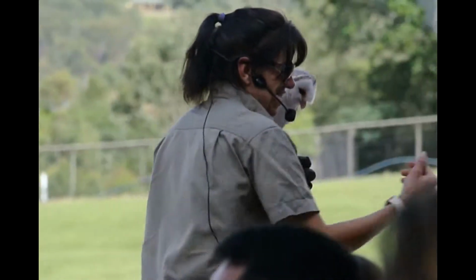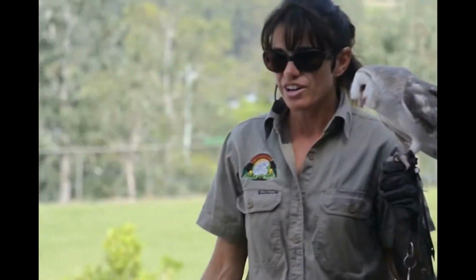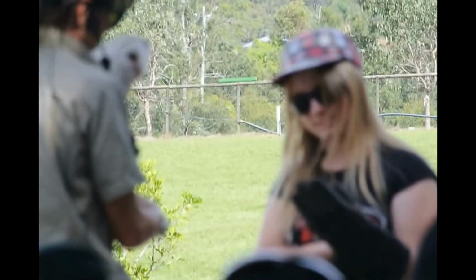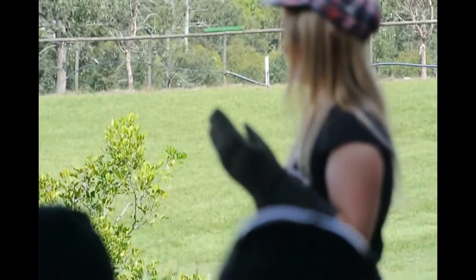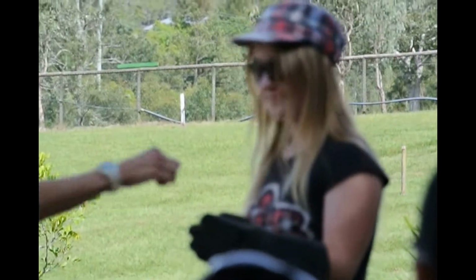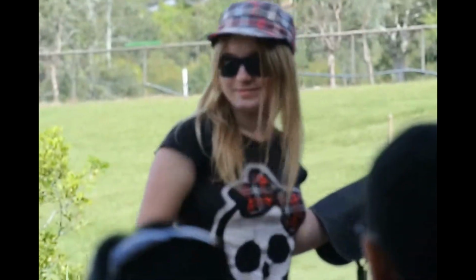Would you, in the black shirt, like to come and help me? Would you like to hold Smudgy? If I give you a glove, I won't make you put him on your bare hand because he does have little sharp claws. I think you would like just on your left hand on that one. Let's see if Smudgy does a flight to your glove first. How about that?